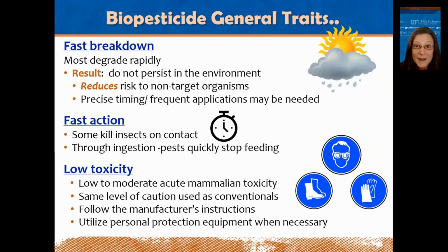Now, what makes biopesticides so good? Well, first thing is they have fast breakdown. Most actually degrade rapidly in either sunlight, in the air, or in moisture, which means that the result is little to no residual or residue, and products do not persist long in the environment. So this reduces the risk to non-target organisms, especially important for protecting our beneficial insects and our honeybees, as well as the natural enemies to pest insects.